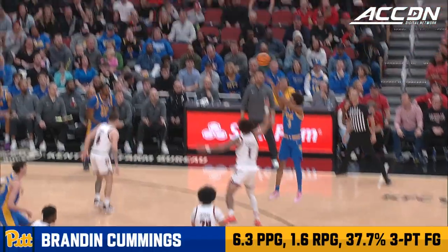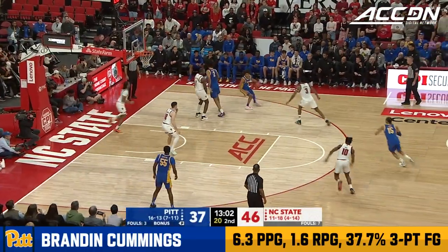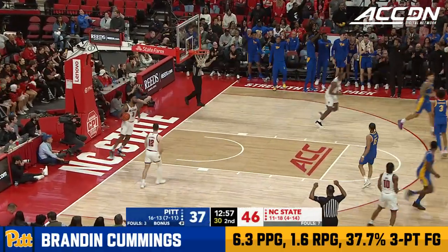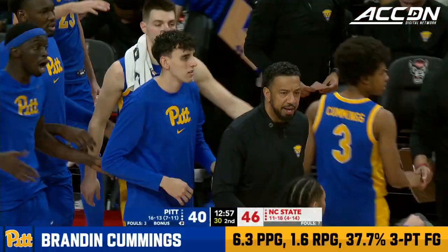Little handle, little step back. Also in your face. He's wet. Couldn't get it to go, but Corin battled for it, and Cummings took it right back. Leggett a deep one. He knocks it down. Much needed for Pitt, and Kevin Keats takes an immediate timeout.